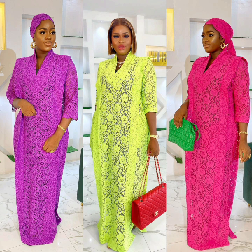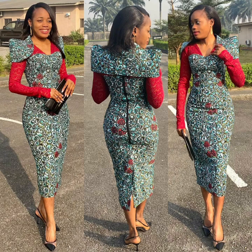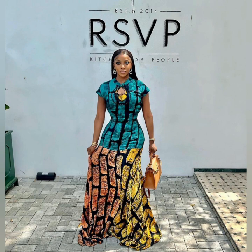Guys, look at this colorful lace gown style. This particular Ankara is so beautiful, very unique. Guys, look at the upper part of this gown. It's just everything for me. What do you think about this sleeve? Let me know in the comment section.